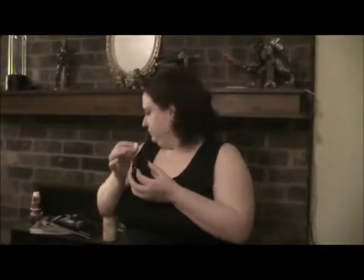Alright. Doesn't really smell like anything. Maybe a little bit like chicken, but that's because we have chicken to eat. These are very tiny eggs. Kind of like a teardrop shaped egg. Wow. It's a little squishy.